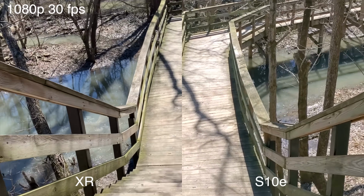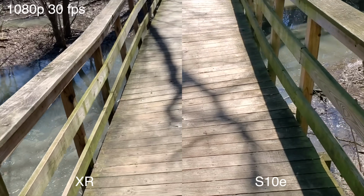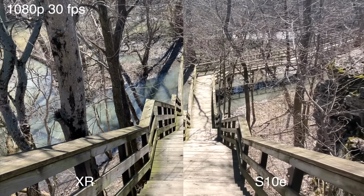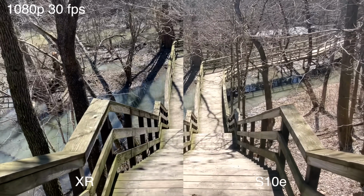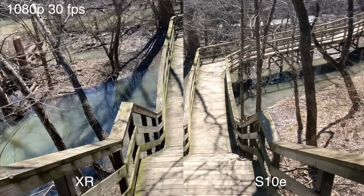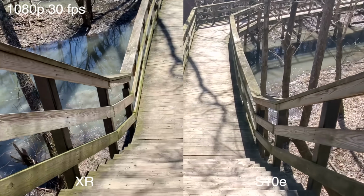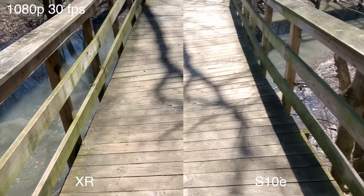But what really makes a big difference is on the Galaxy S10e, which has an extra feature known as Super Steady. Here is going down the stairs a second time, but this time with Super Steady turned on. You can see how much of a big difference this made when going down the stairs. There's still just as much shuddering on the iPhone, with jittering there on the left hand side, but the S10e is holding its own remarkably well with Super Steady turned on.